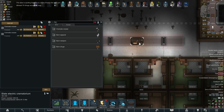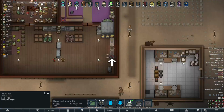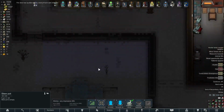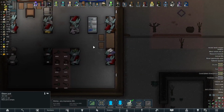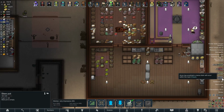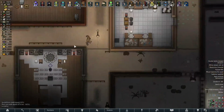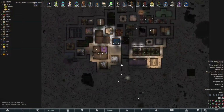And turn this off. Because I want to make sure that we take all their clothing. And the stew ran out of fuel? Are we really out of wood? We are really out of everything. Wow. Okay. So we need some more wood. Okay. We can handle that. We'll chop the wood in the home area.